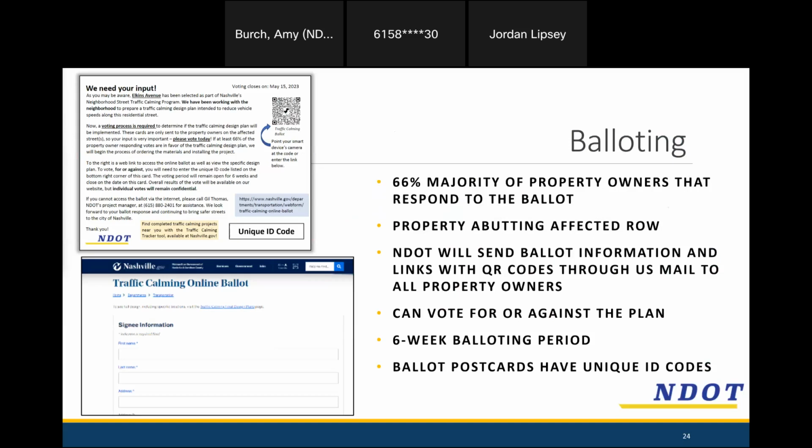It is a 6-week balloting period, so we have an open date and a closed date. The closed date is posted on the postcard, so when you receive it, you know when it closes. And that gives us a window. We know there's an end date, and once that closes, we will post the results online. We don't post the individual votes, just the results, that it was 80% in favor, and so it passed the ballot and moves forward.